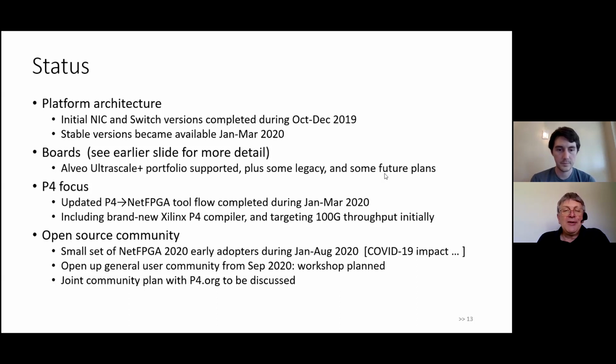And I know of at least 4 people who've got home labs they've built, which have Alveo cards, and they're doing work with them. The idea is to open it up to the general user community in September. There's a 3-day workshop planned, which is going to be based in Oxford, but probably digital and virtual to a large extent, since we're assuming that in September things are not going to be back to the old normal.